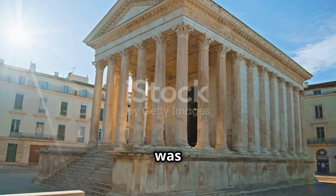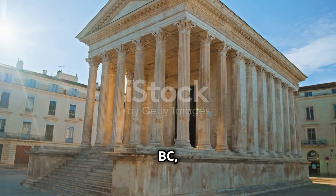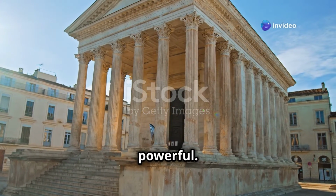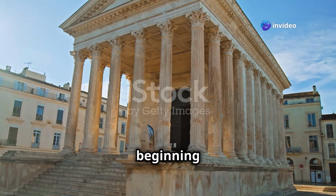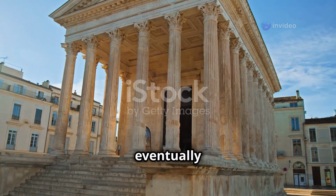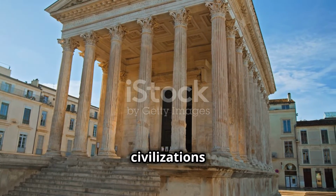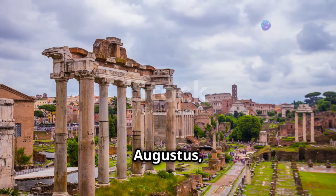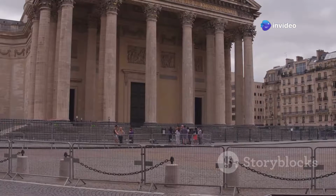The Maison Carrée was built around 16 to 20 BC, during a time when the Roman Empire was just getting started and becoming really powerful. This period marked the beginning of an era of unprecedented growth and expansion for Rome, which would eventually become one of the most influential civilizations in history. The temple was constructed under the reign of Emperor Augustus, a pivotal figure.